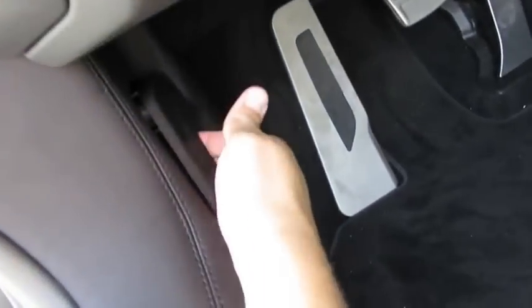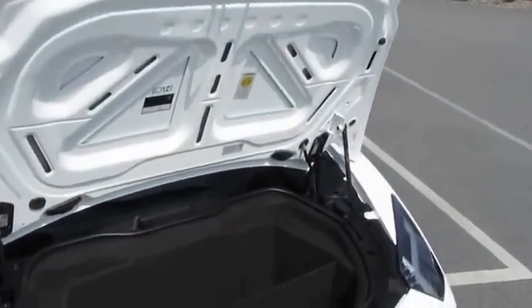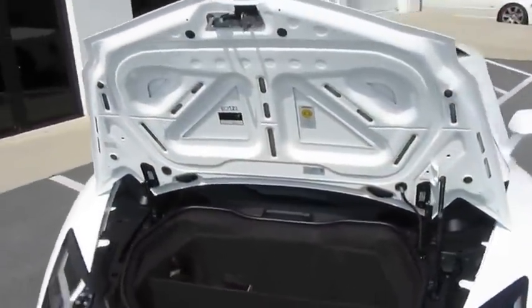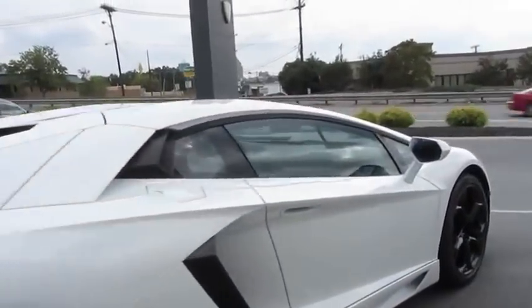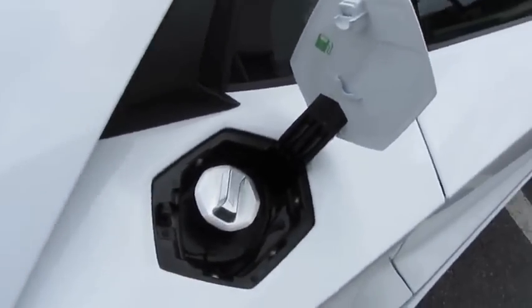Okay, pop the front. Modest amount of trunk space with 2 storage wells. It's also illuminated with a 12-volt power outlet. Aluminum fuel cap.